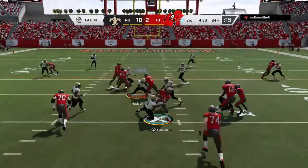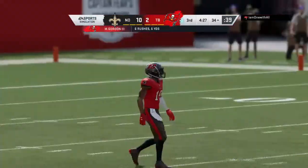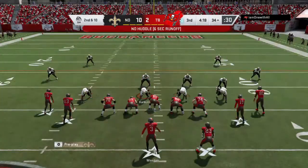On the delayed handoff, this is Gordon. And if there was a lane there, it closed up quickly as he stopped for no gain. Second down.